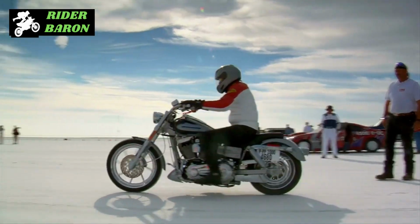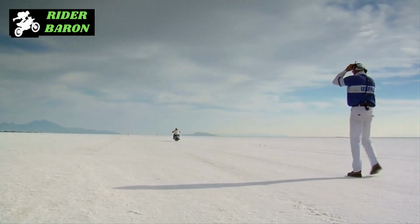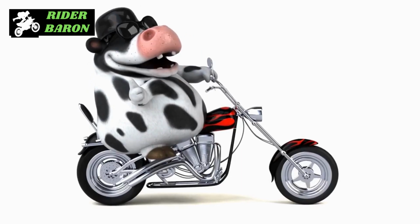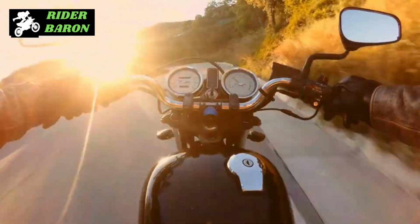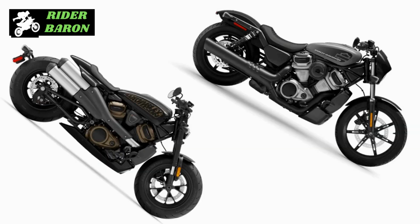It's now packing a sleeved-down 975cc version of the liquid-cooled engine, making about 90 horsepower, more than double the figure of the old Sportster motorcycle. The Nightster motorcycle joins the recently introduced 125 horsepower Sportster S, which costs $15,499.